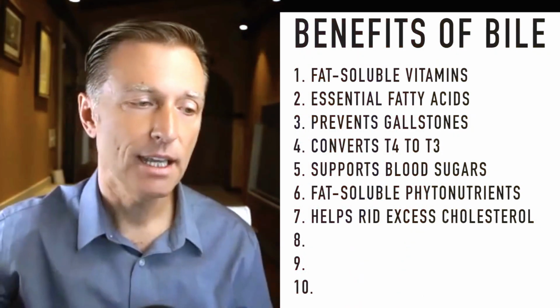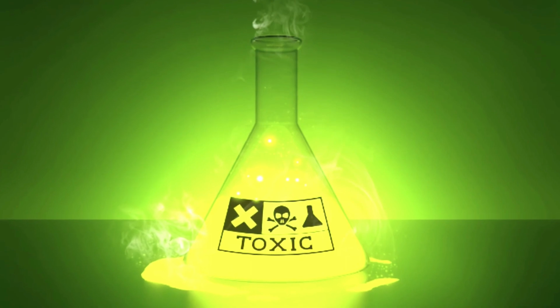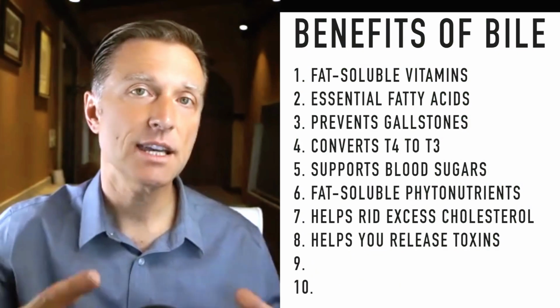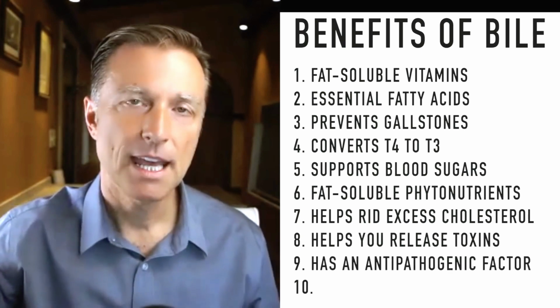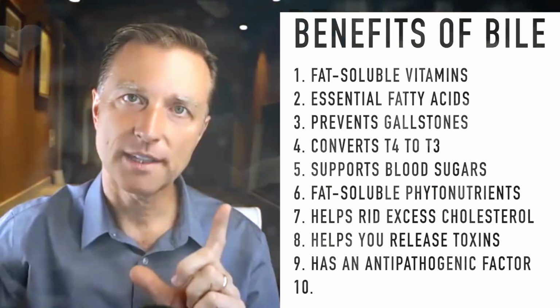Next point is that bile helps you release toxins. Without enough bile, you become more toxic. You can't get rid of toxins. All right, number 9, bile is like an anti-pathogenic factor. It helps to kill off microbes, especially in the small intestine.